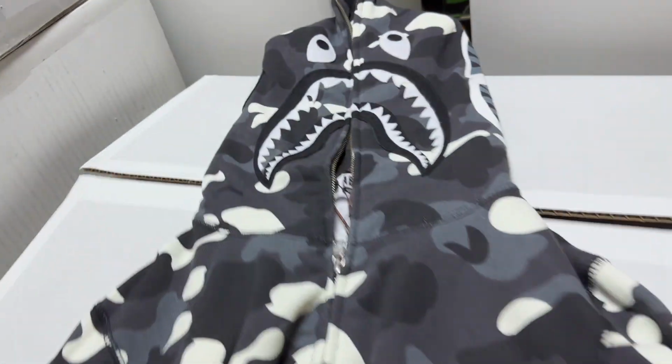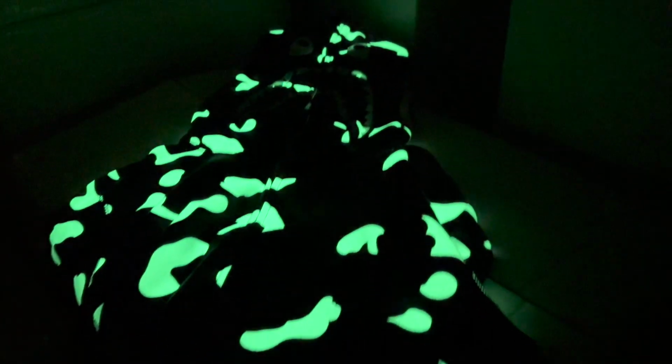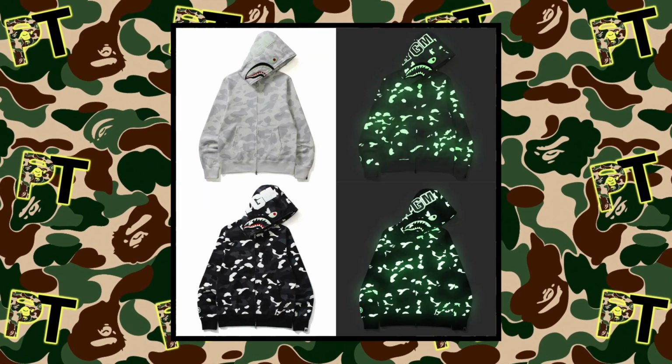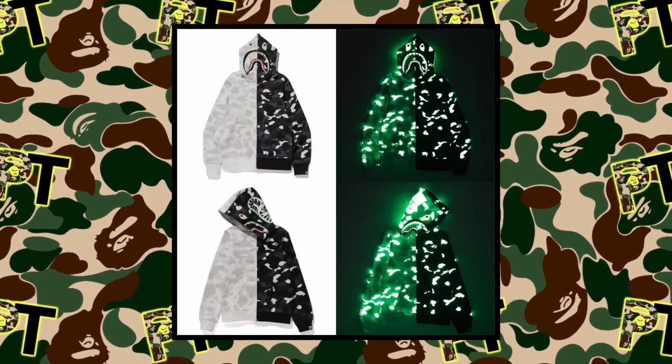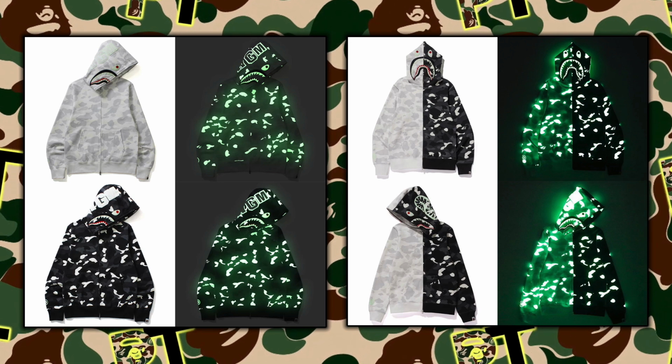Alright, it is finally nighttime here in Japan. Let's try to give my camera the best chance to catch this glow. Alright, and here we go. Damn! That's a real strong glow. Glow this strong off top? Yeah, I wasn't expecting this. Now, I'm not too sure if my camera can pick it up, but here's the shark's eyes and mouth. But a couple years back, 2016 City Camo drop and 2017 City Camo half drop, the eyes, mouth, WGM, and the tiger print glowed in the dark. For this particular drop, just the camo.